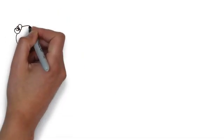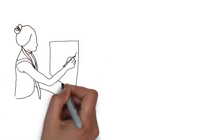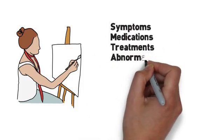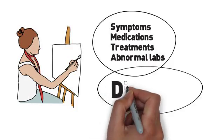To achieve the most accurate picture of a patient's hospitalization, your clinical documentation needs to paint a crystal clear picture. All symptoms, medications, treatments, and abnormal labs must be linked to a diagnosis.